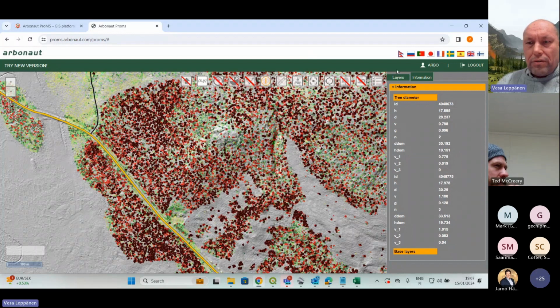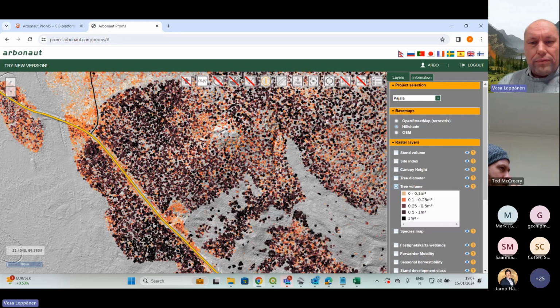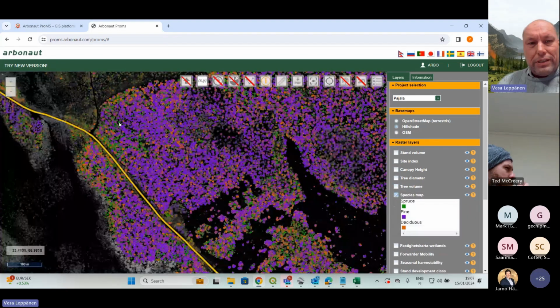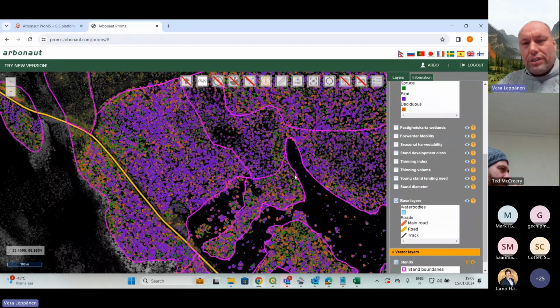This is how we can look at the trees. Now when we look at the trees, we can sum them up to stands and whatever geometry we want. So this is a volume map of the same trees, and here's the species map. So here the pine is showing purple, spruce is green, and deciduous are orange. And when we have these trees measured, then we can put stands on them.